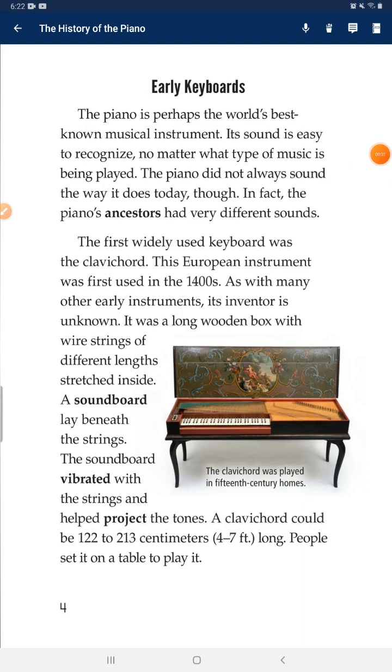The first widely used keyboard was the clavichord. The European instrument was first used in the 1400s. As with many other early instruments, its inventor is unknown. It was a long wooden box with wire strings of different lengths stretched inside. A soundboard lay beneath the strings. The soundboard vibrated with the strings and helped project the tones.